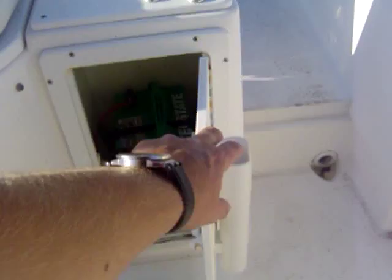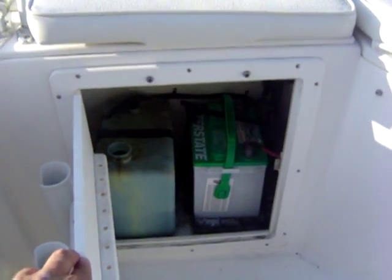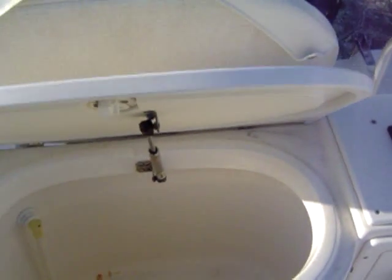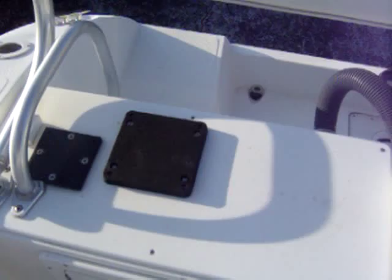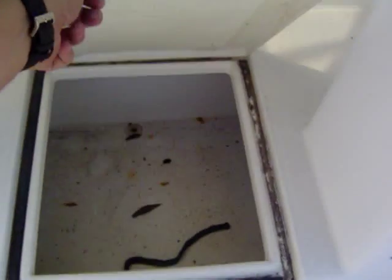There's one battery. There's two batteries. There's your oversized bait well. Underneath your seat, your mount for your downrigger. Storage, fish box.